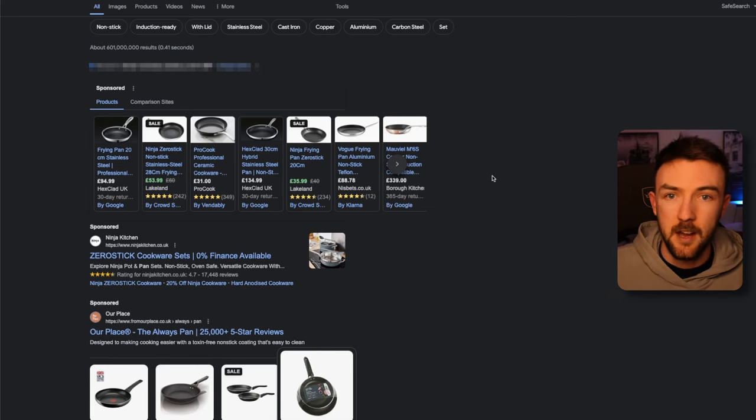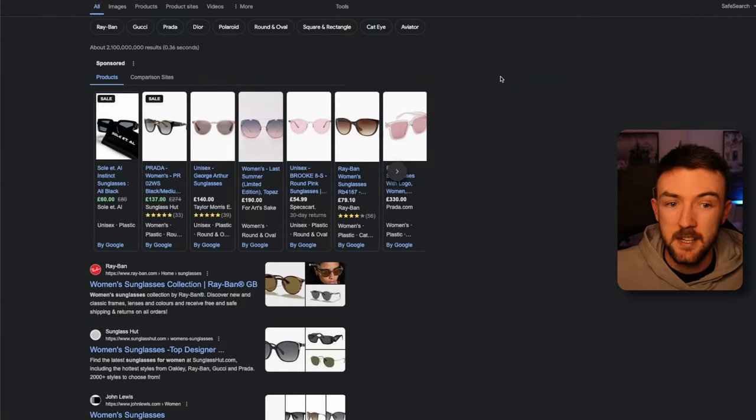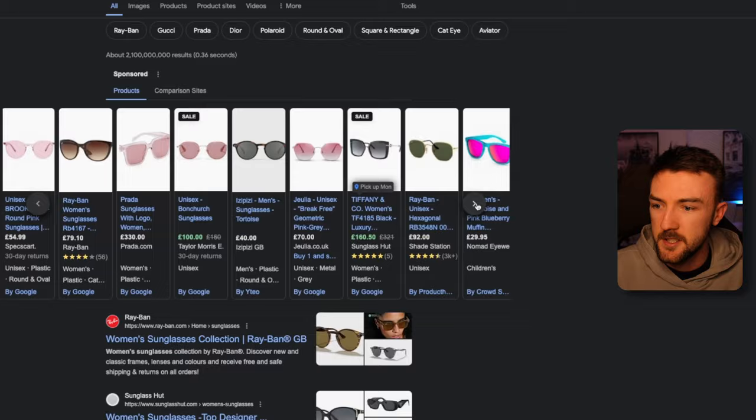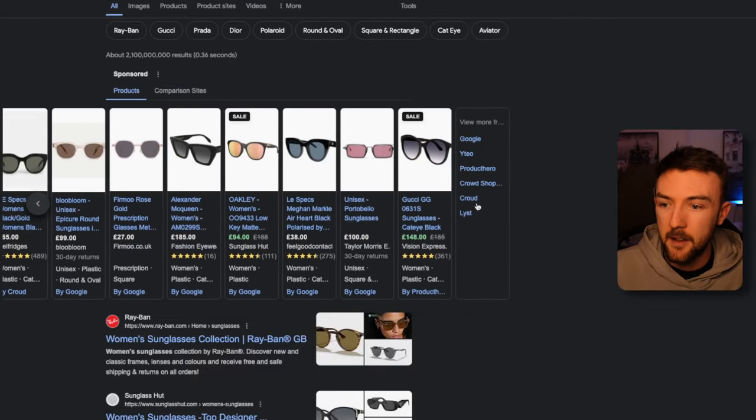Simple black background. Now this isn't always going to be a case of just changing the background color of your product, because there's a lot of other types of products that could require a lifestyle image to perform better. And a perfect example of this is, I've searched here sunglasses for women. You can see every single product again has a white background. Now there's nothing wrong with using a white background, it certainly works for some products because it displays them in the clearest way possible without any outside interference.